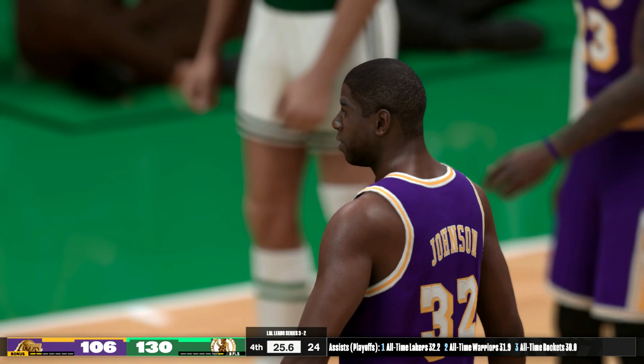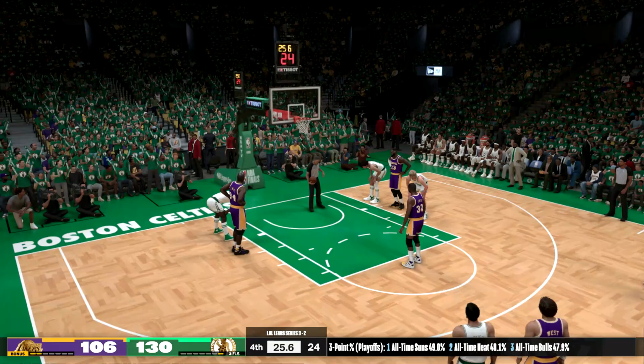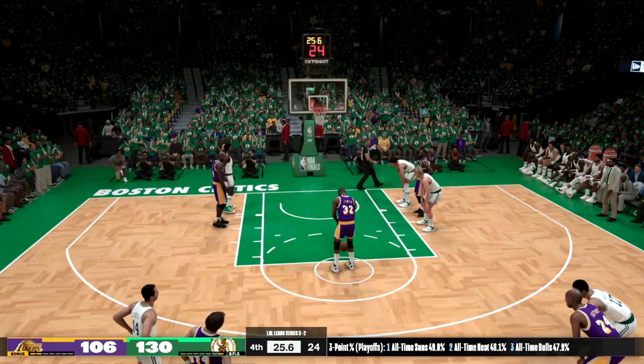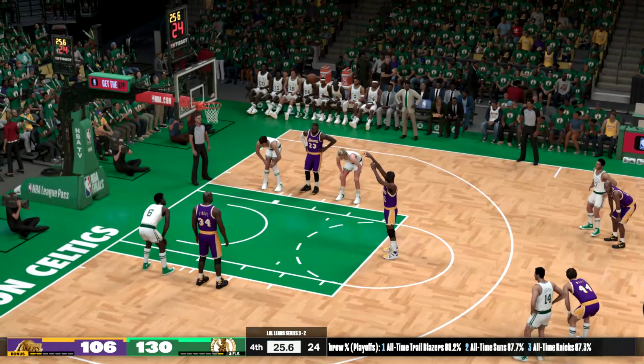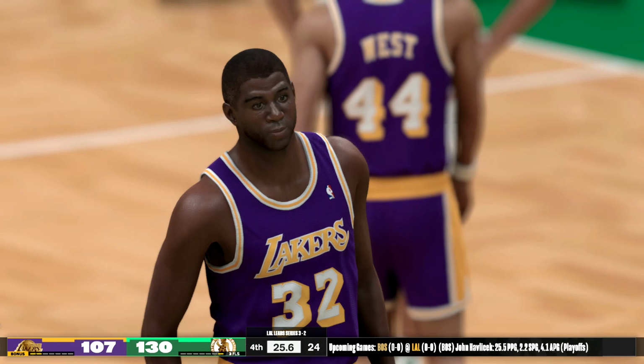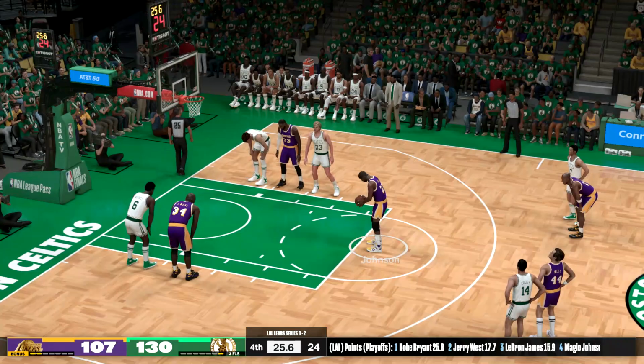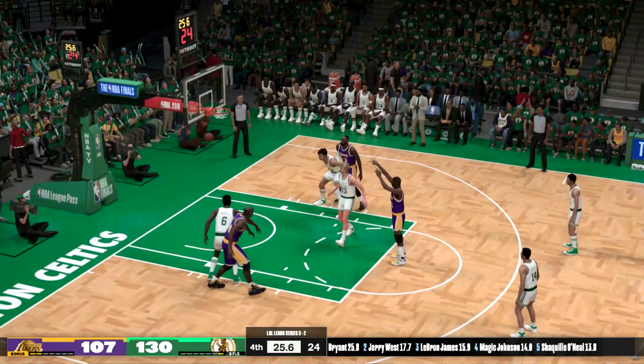Shooting for Los Angeles, Magic Johnson at the line for two. And the first one at the line is good. And that one goes in. Two from the line that time. And Boston has possession.